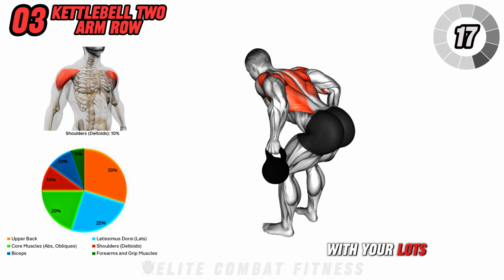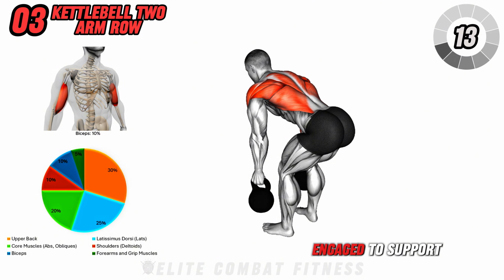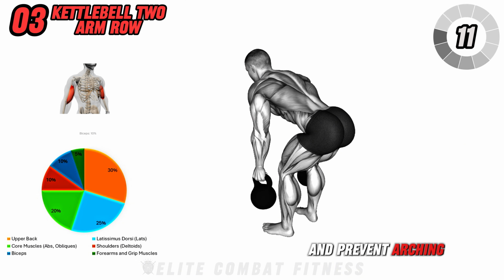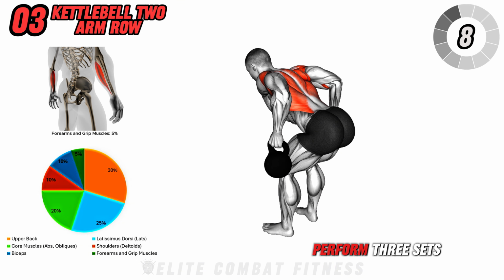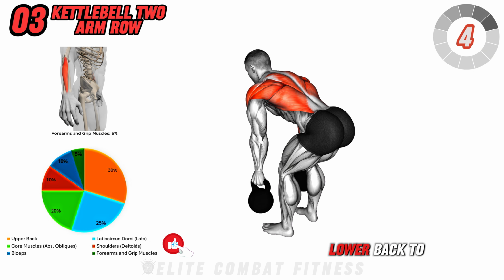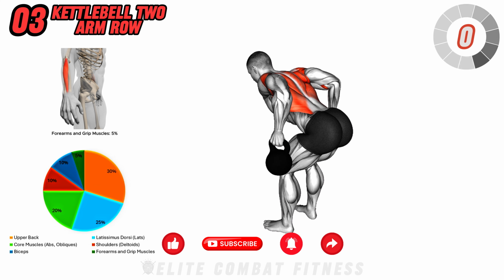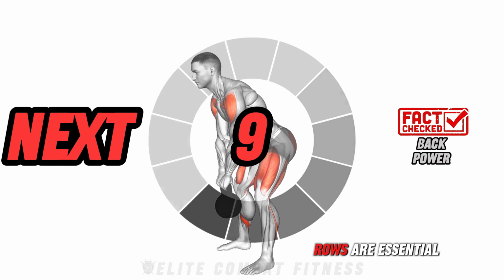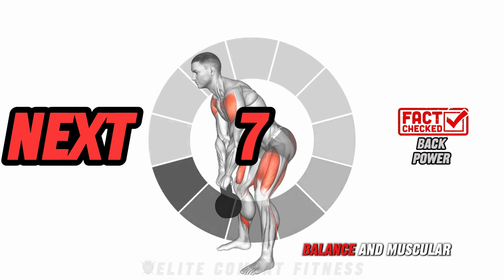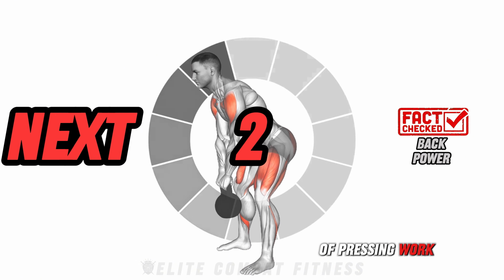Focus on pulling with your lats and mid-back rather than your arms. Keep your core engaged to support your spine and prevent arching or rounding. Perform 3 sets of 12 to 15 reps. Avoid rounding your lower back to prevent strain. Here's a fact. Rows are essential for postural strength, balance, and muscular symmetry, especially if you do a lot of pressing work.